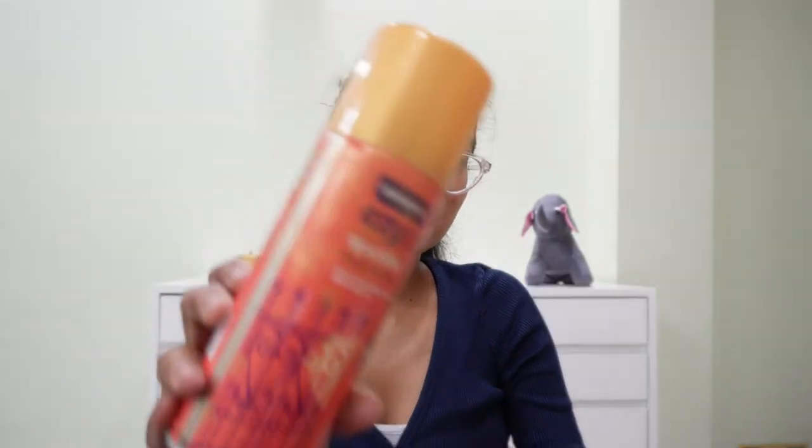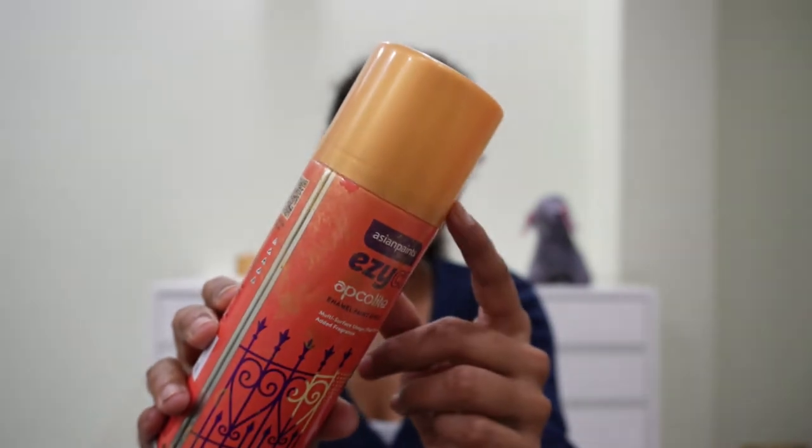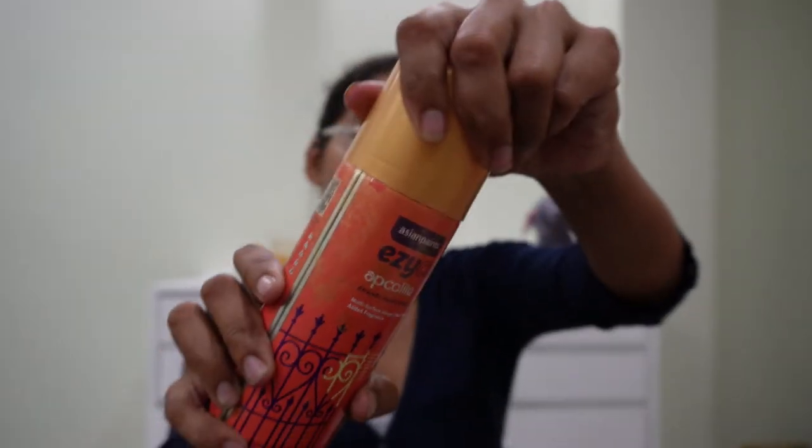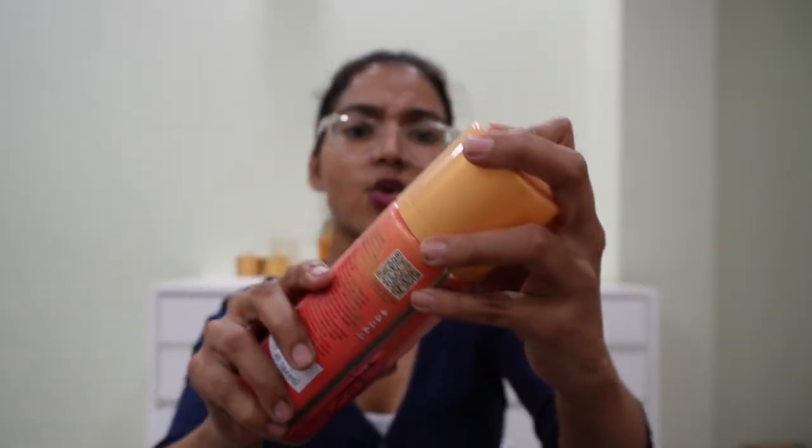Next, I picked up this Asian Paints spray paint in the shade Golden. The cap refers to the shade and I have already used it, as you can see, and I don't like this paint. It was a pain to use. Then I have a mini fan with me. This is the cutest little thing in this haul.